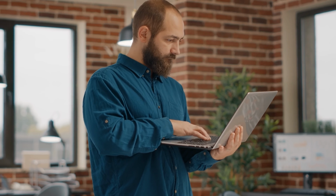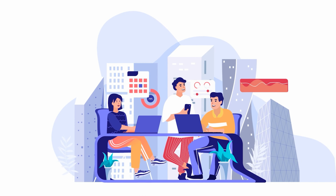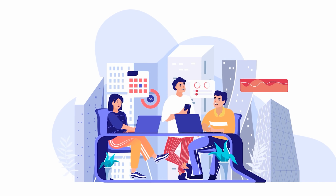Now for our lovely audience who are waiting to know the practices that you need to look for in an invoicing software and the companies don't share with you. Here you go. Tip number 1 is the ease of use. Look, creating an invoice should only take a few clicks and not hours, so no matter which invoicing software you choose, make sure it's not complex and everything must be very easy to navigate.